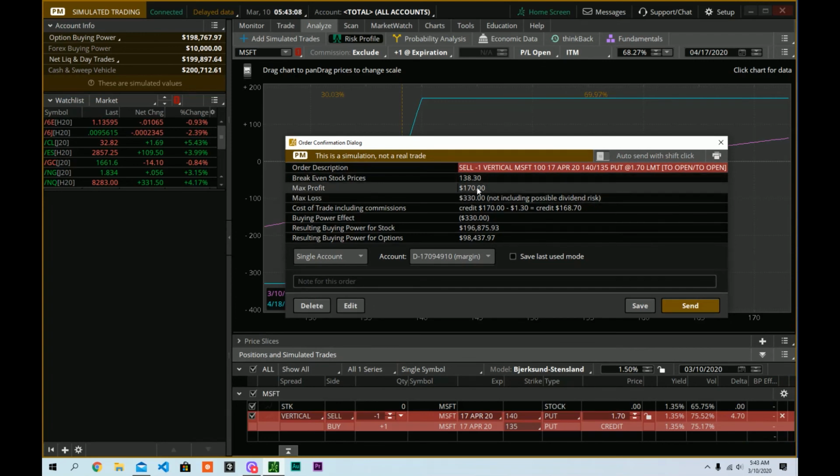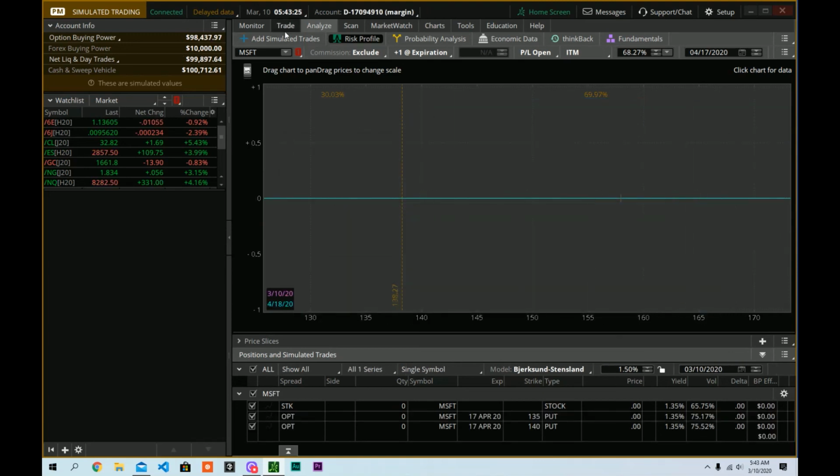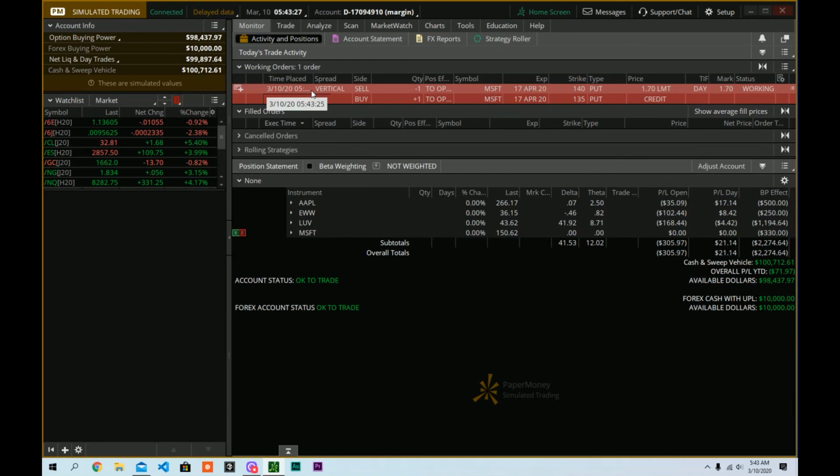So max profit will be, if this goes wonderfully for you, $170. Remember, our profit target is half of that. Okay. Our max loss is $330. Okay. Awesome. We're going to press send and we're going to put that into our working orders, right?